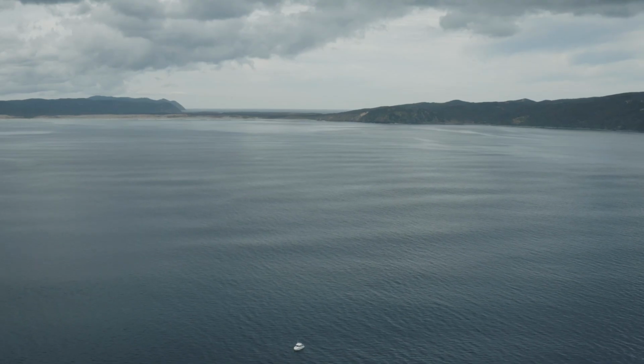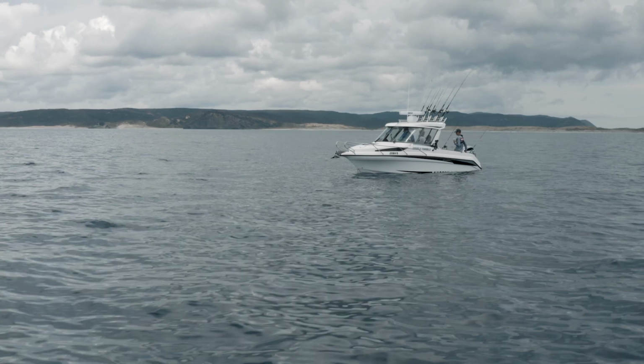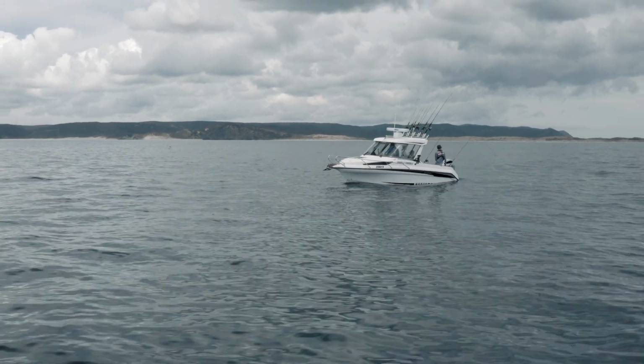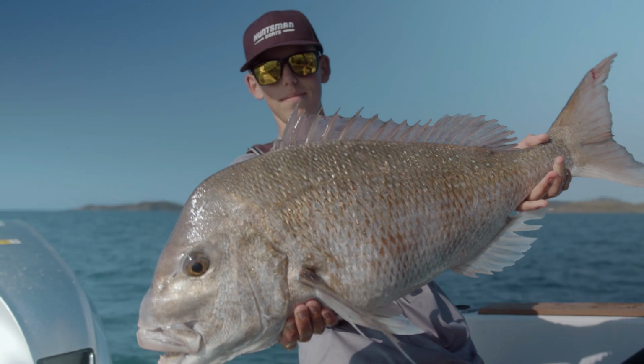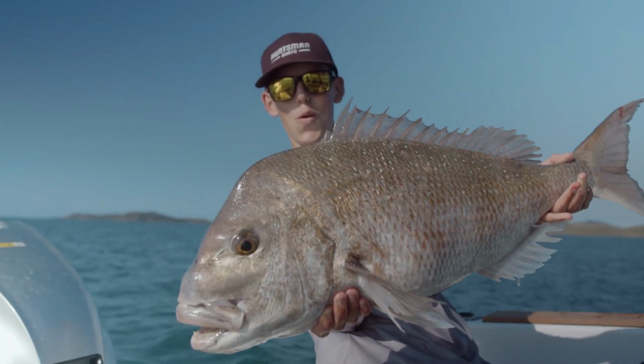We needed to get reception so we could make a call back to land, and the SIMRAD lit up with fish, so we chucked out a couple of soft baits, instantly hooked up, and it was a big snapper. So we found our spot for the day and we just fished it all day, and they were on the chew all day.